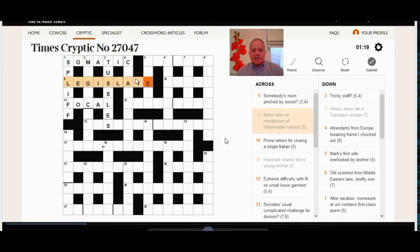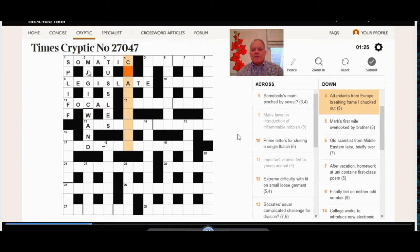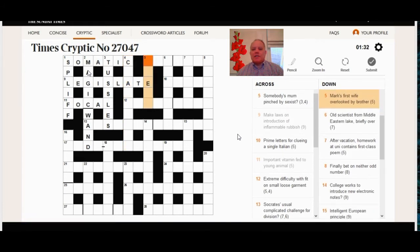Now that takes us back to magic, I think. Although I did have a look around some other clues. And I suddenly realised that a staff might be in the sense of a wooden rod there. So a magic wand might be said to be a tricky staff rather than staff being tricky.